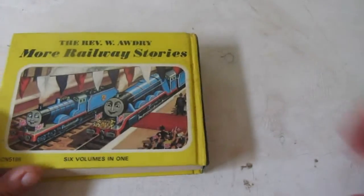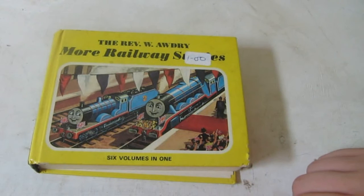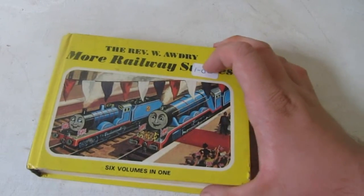A great book, that. Same there as it is here. Oh no, that's not a price. I thought it was a price. It's a code. I paid £1 for this, like I said. But definitely a very good book, that. Very nice.